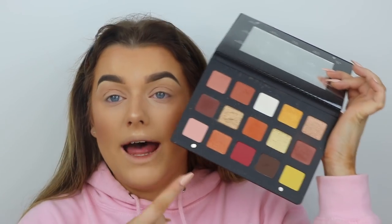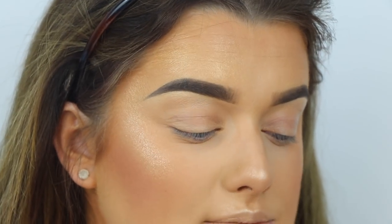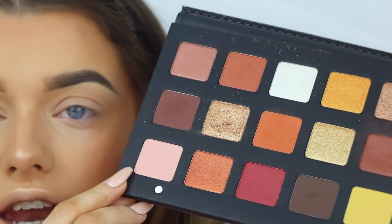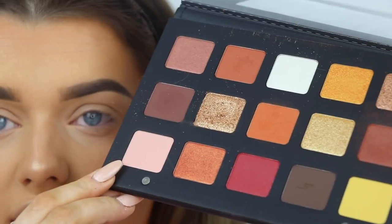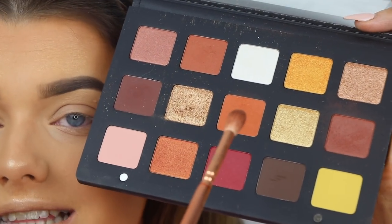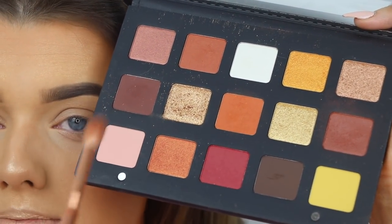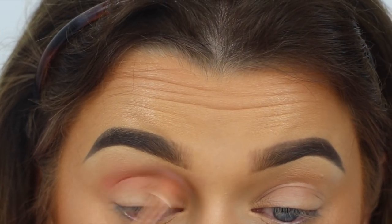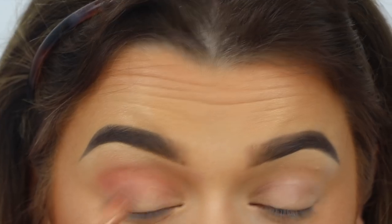The Warm Palette of Dreams, the Sunset Palette by Natasha Denona. Let's go. Okay, so I'm not 100% sure what exactly I'm going to be doing, but I am going to be using more of the pinkier tones. So I'm going to be taking this pale pink color here, and that's going to be our initial transition color. I'm also mixing it slightly with this orange here, but mainly focusing on the pink. I'm just going to be buffing that backwards and forwards.